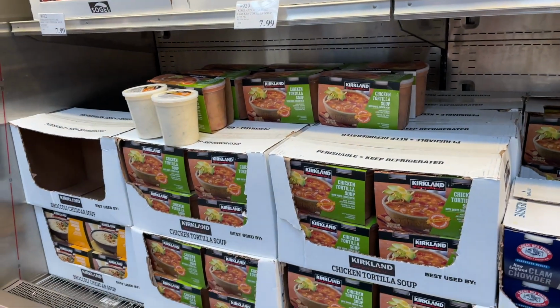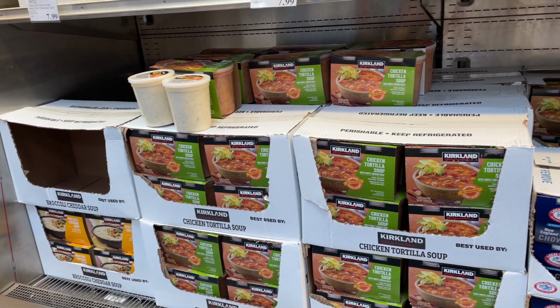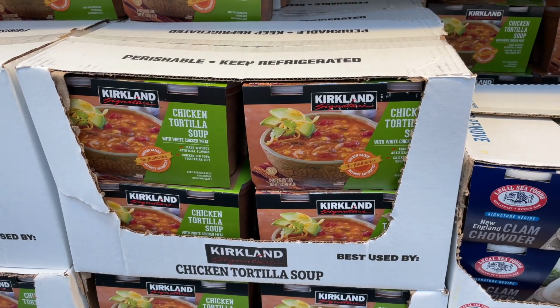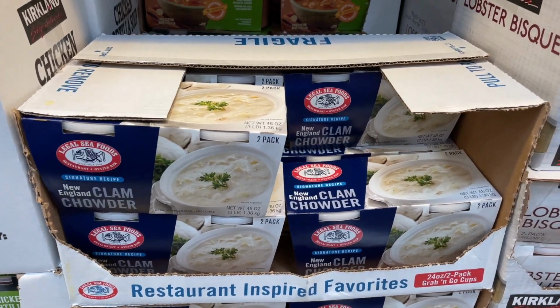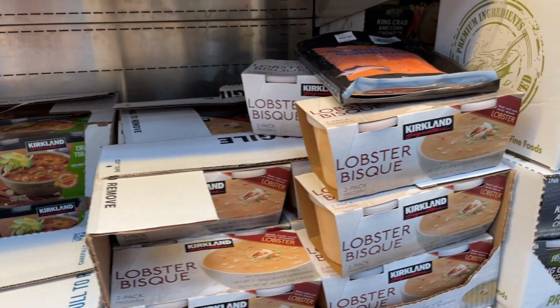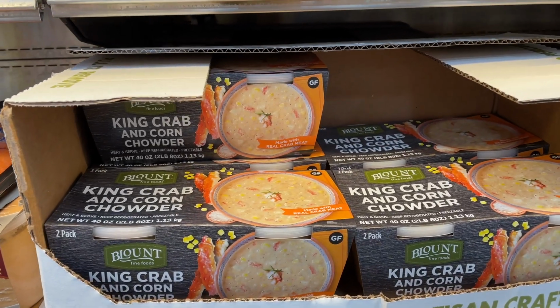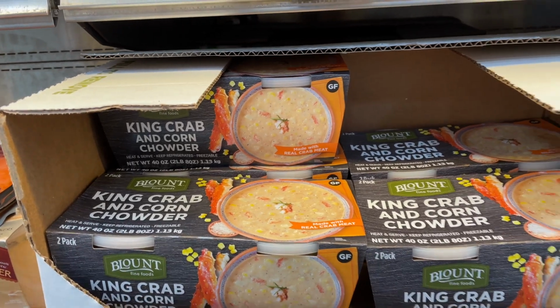They also have broccoli cheddar soup for $8. It's a two container like that. And then this chicken tortilla soup, New England clam chowder for $12, a little pricier. Ooh, and this lobster bisque for $9.79, mid-range. Oh my gosh, even more. What? I have never seen this many soups. King crab and corn chowder. Ooh, it's on sale right now.